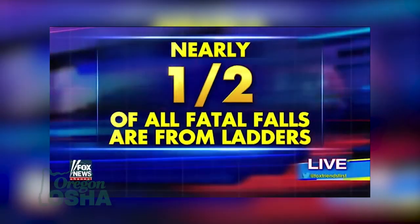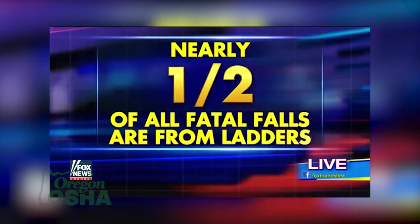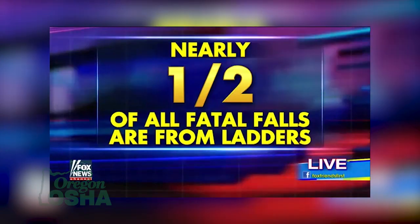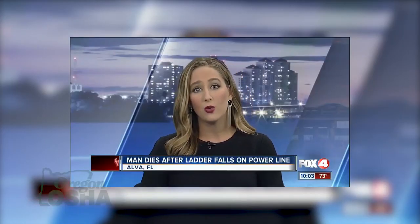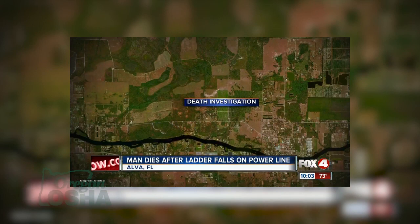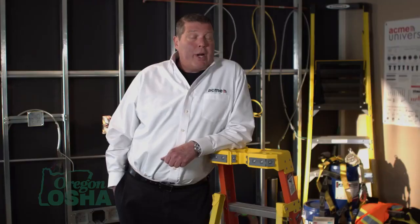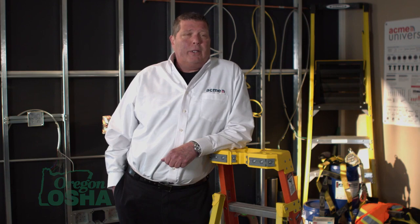Falls are the leading cause of unintentional injury nationwide, and sometimes they can even be deadly, especially when you fall from a ladder. A man working on a ladder in Alva was killed when it fell against a power line. Now, this happened near the Alva Cemetery on Docks Lane. Lee County deputies say the man fell off the ladder and EMS did CPR, but he unfortunately died on the scene.